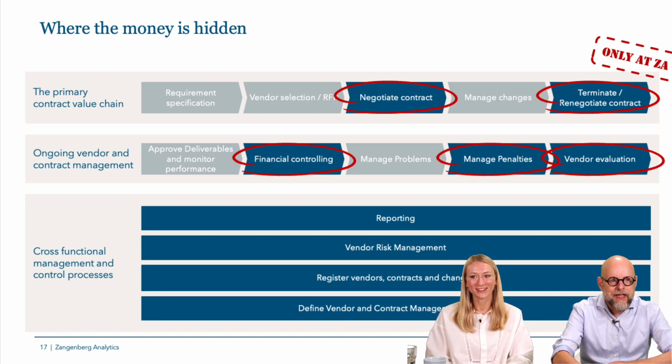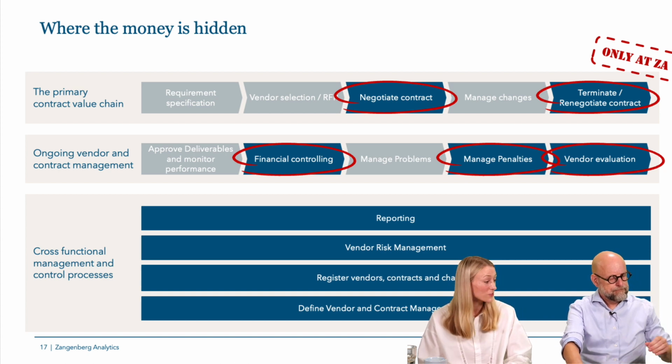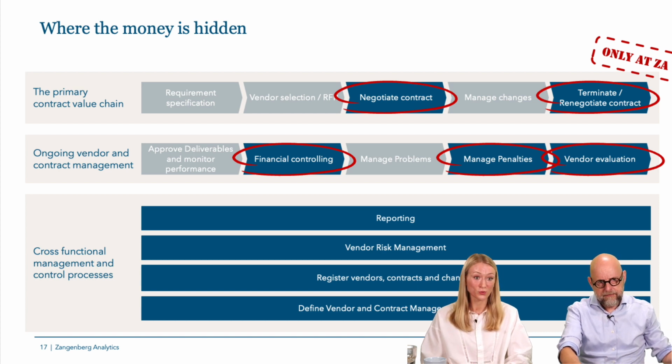So we believe these are the processes you need to have under control in order to basically make sure that you don't overpay for your external services. Also really understated by what we have seen in our clients. So this is really where we see the money in all our clients.